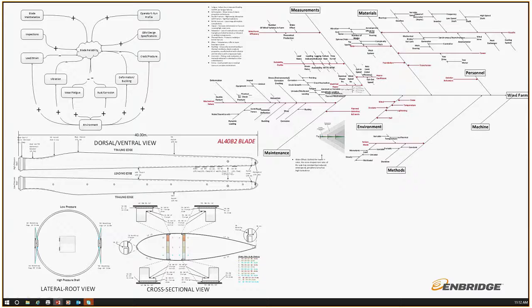We met with our subject matter experts in the field to figure out what caused a failure of these blades. We documented it, and we spent over a year getting the data to validate this intuition, understanding the causal loop diagram, as another path of figuring out what key features would be indicative, strongly correlated with a wind turbine blade failure. And then we mapped all this stuff.